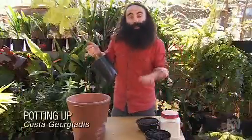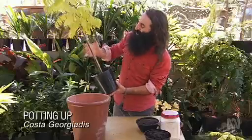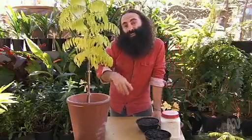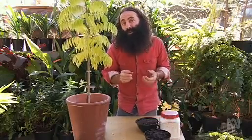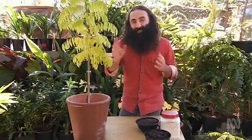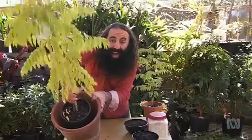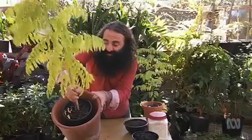Who hasn't got a plant in a container? Whether it's a new curry leaf plant like this that needs to be potted up, or whether you need to rejuvenate your plants at home that have been in the same containers for a long time. Well, fear not, because I've got some simple tips and tricks that'll help you to pot up with no fuss or bother. As a basic guide, choose a pot that's about half as big again as the existing pot.